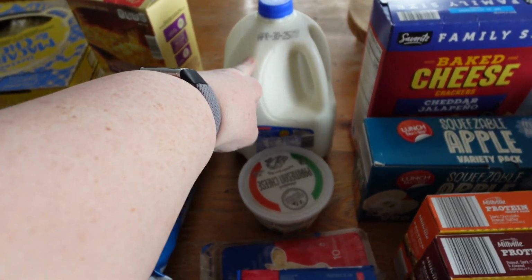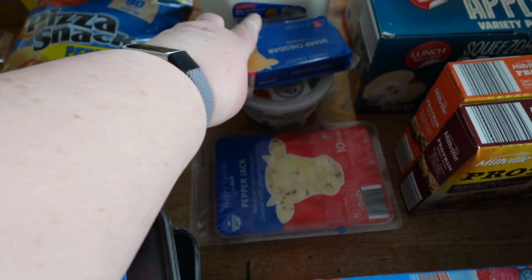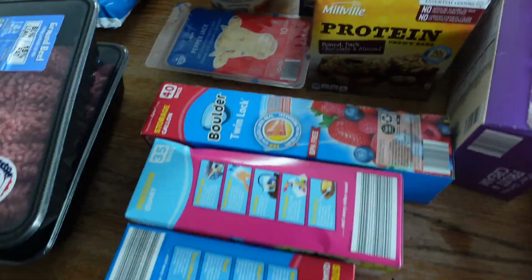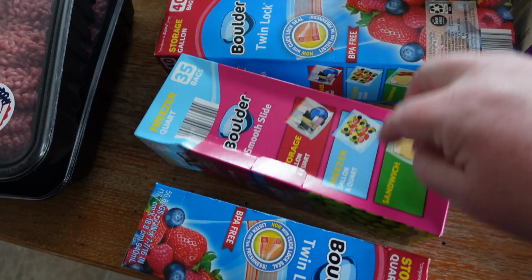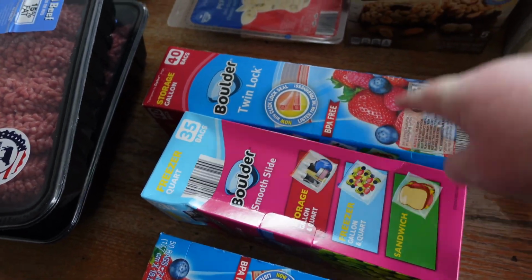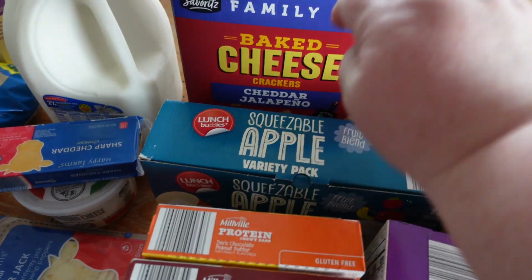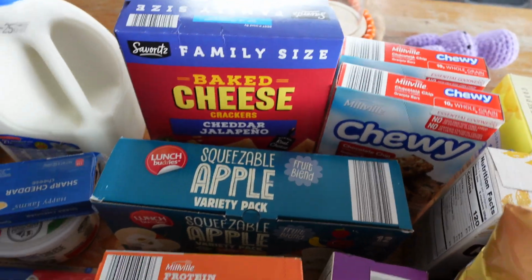We needed milk already. Parmesan cheese and cheddar cheese for my smothered chicken. The boys needed spicy cheese for their sandwiches. I needed all 3 baggies: quart bags, freezer quart bags, and gallon size. Protein bars, applesauce, jalapeno Cheez-Its, granola bars.